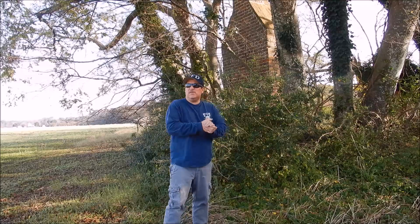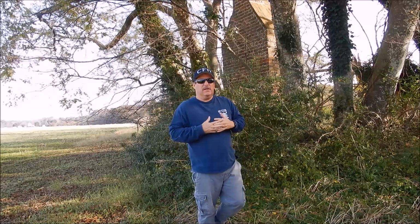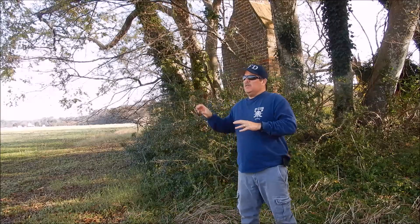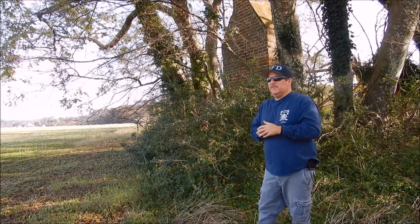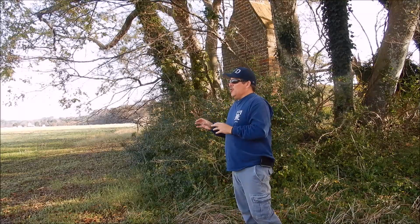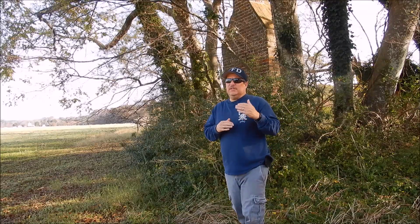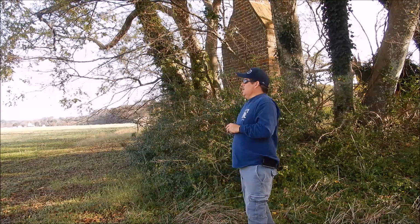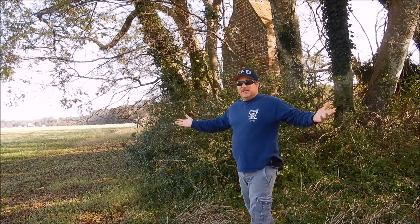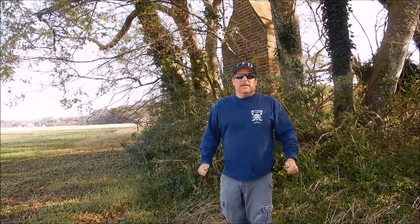Welcome to Digging Relics with Western Virginia, and as you can see behind me, we're on a very old site. This goes back to the 18th century, and there are some parts of this plantation, I say that loosely for Virginia, it's not like what you think in the deep south, that go back to the 17th century, 1690, 1695, in that time frame. It's very beautiful, Sunday, November 22nd, it's 60 degrees, hardly any wind.